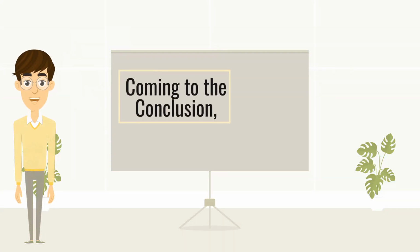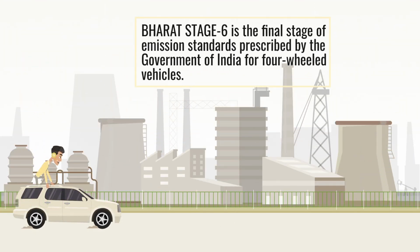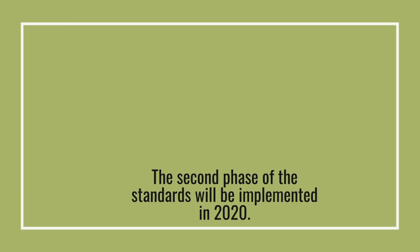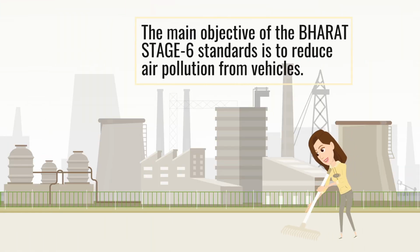Coming to the conclusion, Bharat Stage 6 is the final stage of emission standards prescribed by the Government of India for four-wheel vehicles. The standards are based on the Euro 6 norms adopted in Europe. The standards were first introduced in 2016 for vehicles sold in India. The second phase of the standards will be implemented in 2020. The main objective of the Bharat Stage 6 standards is to reduce air pollution from vehicles.